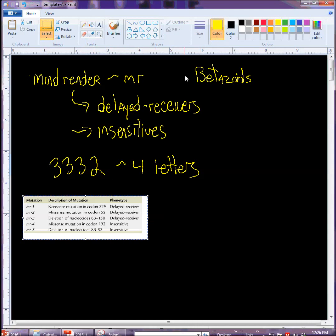Got my pen here. Okay, now I got my pen. Okay, so we're looking at MR1, and there's a nonsense mutation in codon 829. Okay, so that is interesting. First of all, let's look at how many codons are here in this 3,332 nucleotide coding region.